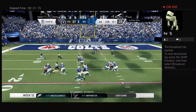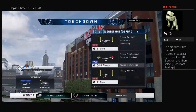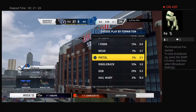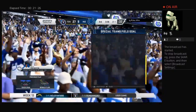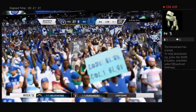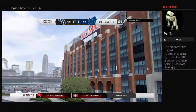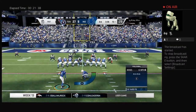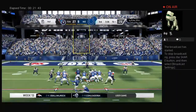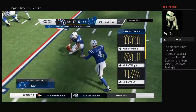Throwing again, Newton, and it's caught. And he'll get into the end zone. Touchdown, Indianapolis. Eric Ebron, his 2nd touchdown on the season. And the Colts use the short field to their advantage as they cash in for 6. Now Greg Zuerlein on for the extra point. He's got it, and it's a 27-10 score now.